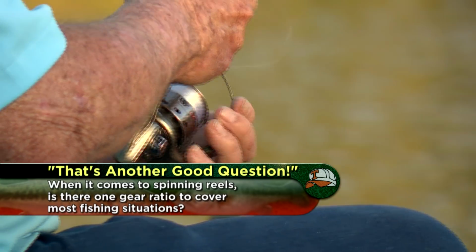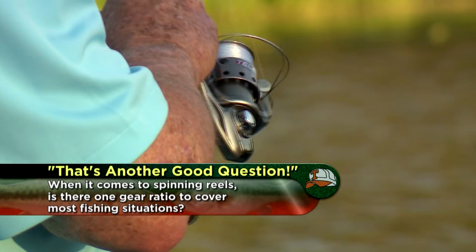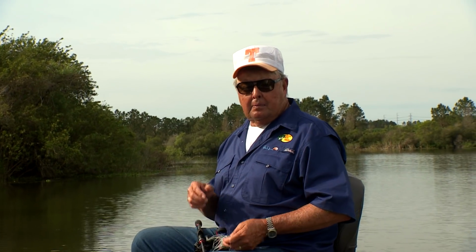Okay, now Bill, when it comes to spinning reels, is there one gear ratio to cover most fishing situations? Okay, now when it comes to gear ratios on a spinning reel, my choice is a 6.1 to 1. Now I believe this reel geared with this ratio covers most fishing situations. Now here's something that's very important. Gear ratios, well, they ain't worth a flip if the spool isn't filled to at least 80 to 90% of capacity. When it's not very full, it requires more revolutions of the handle to take up line.